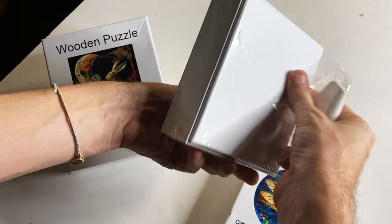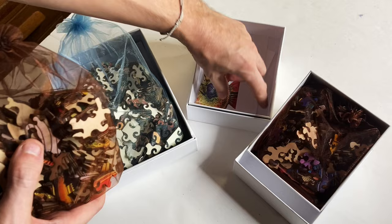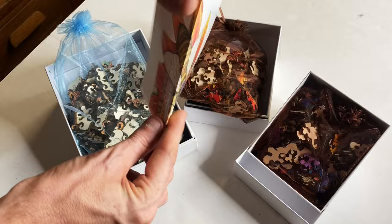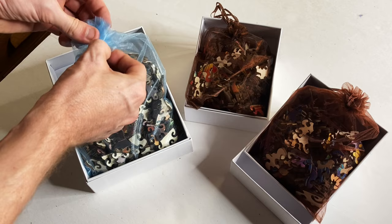Okay, so each puzzle comes bagged in a little tool bag inside. And then they each have a little poster included. So this is just a printout on a piece of paper. You can see that it hasn't been folded very carefully, but it gives you a little something to work with other than the box image. The pieces do look pretty similar between the three. Let's get them out and do a little comparison.